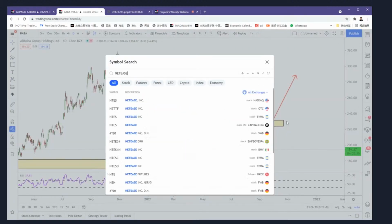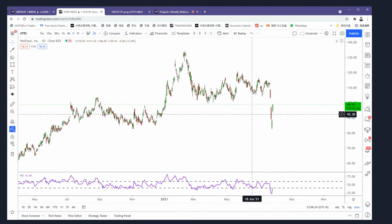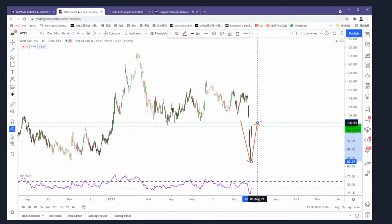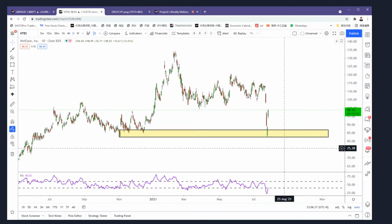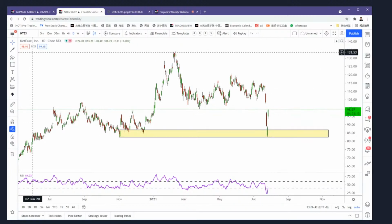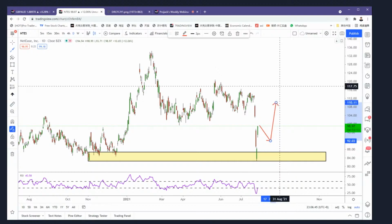How about NetEase? NetEase has a very beautiful bear trap. This is a bear trap for NetEase, because NetEase is not an education company. This is just an internet company. NetEase has very good support at 85, and the price reversed very greatly. So just wait for the pullback to buy NetEase and aim for 110.